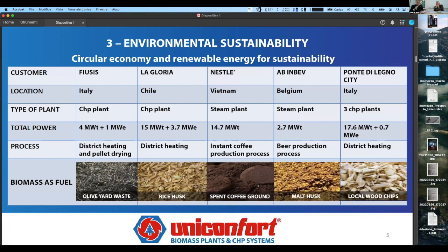The last example I wanted to take is more a classical one, but is another plant we have done with Turboden in Ponte di Legno. This is a district heating. So we have a boiler that is producing electricity and hot water for the community, and is fed with biomass that is coming from the maintenance of the forest.